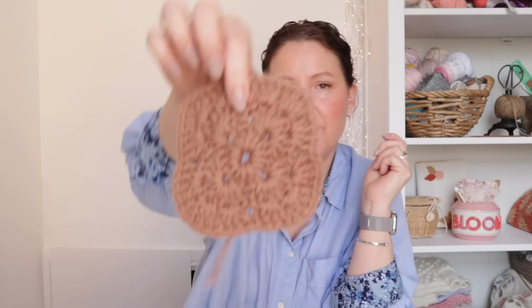Yes, and I have made this up with an Aran weight, but yeah, just thought it'd be interesting to try. They're quite hard to understand, to be honest with you. And then the other one was a more difficult shawl.